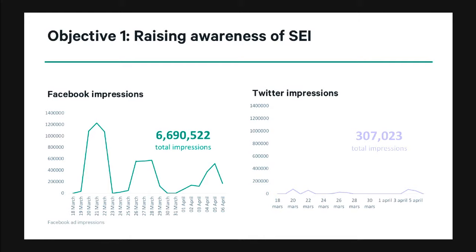When it came to impressions, I was kind of blown away by the number of impressions that we got. Sorry, what's an impression? An impression is the number of times that our ads got to be seen on screen to users. So Facebook gave us almost 6.7 million impressions, while Twitter only gave us 307,000. But I also want to say that when it came to spending, we spent much more on Facebook than we did on Twitter because of the results. So we were adaptive in the way that we saw that Twitter didn't give us as much as Facebook did. So we only spent about 15% of the budget on Twitter. I thought we would have about 50-50, but I'll show you why that is.